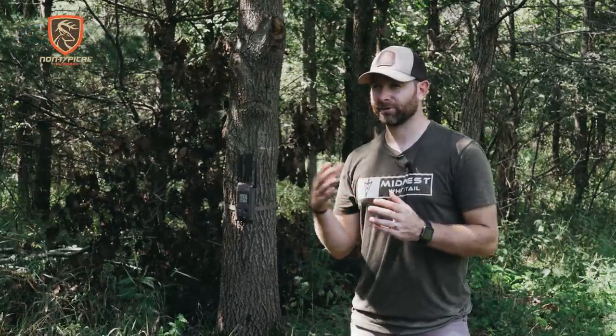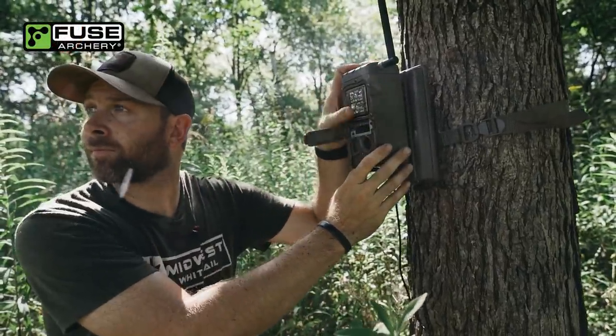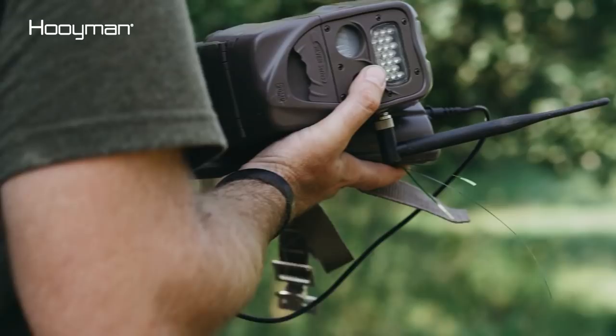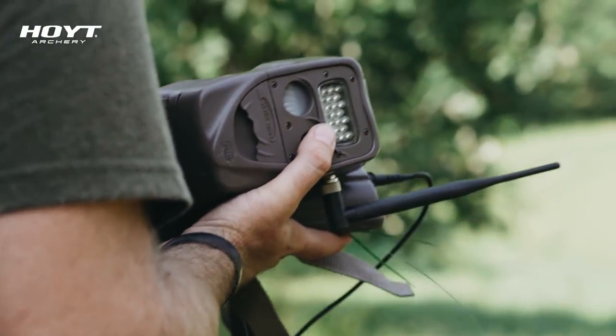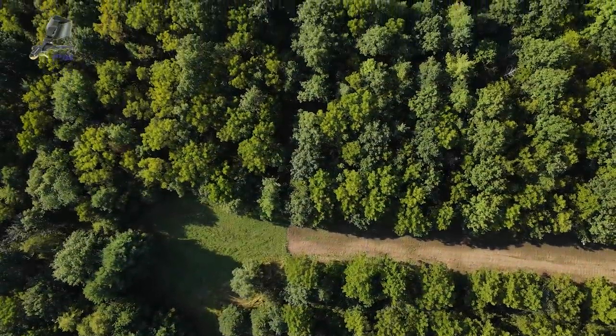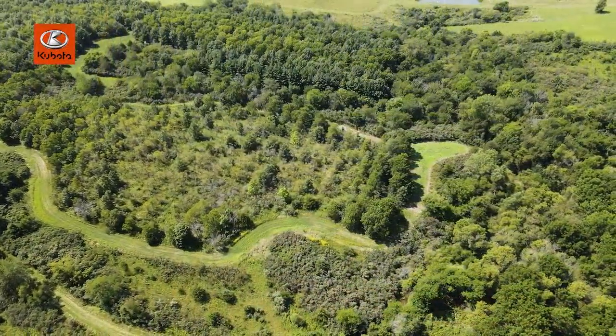This property, for this season anyways, is the furthest one from my house. So I won't get here as often to be able to check cameras and do all that. So this makes perfect sense to have this Cuddelink cell system in place here. Other properties, I'll run it more conventionally where I just drive around and check them every couple weeks. But this is a killer system, and as you can tell, it's a hot, muggy day here in Iowa. But as soon as that weather breaks, I think these cameras are going to be on fire. So I'm excited to have got this project done today.